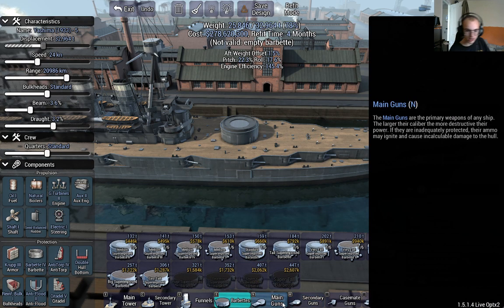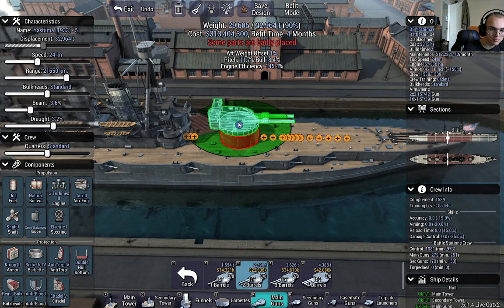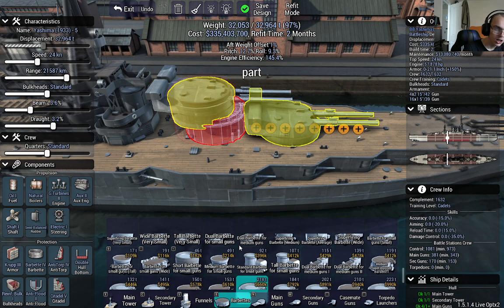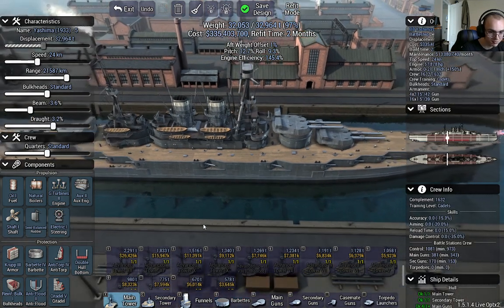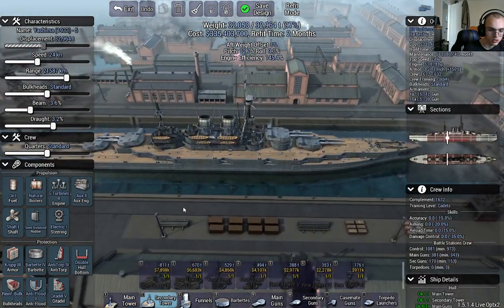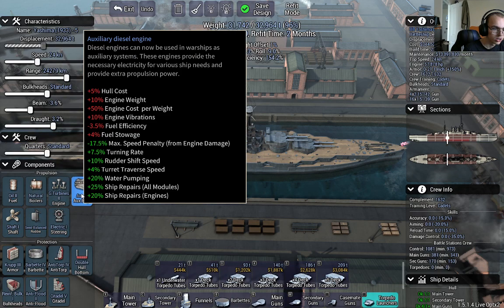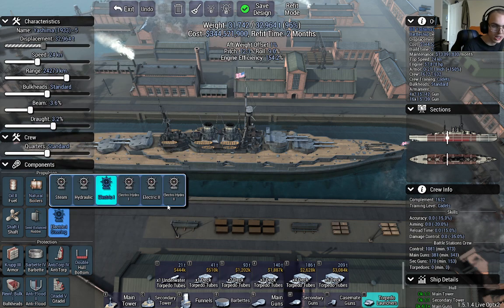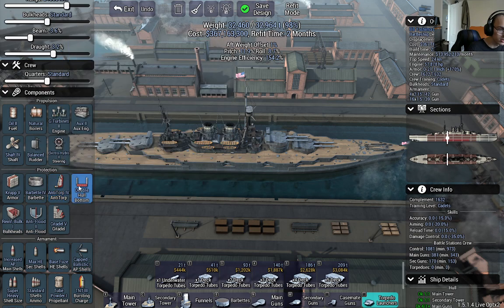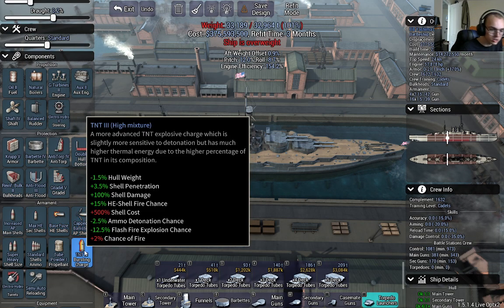Gotta re-add back in the standard superimposed. No, twin 15s. I do really like the Japanese style turrets. They're quite good looking in my opinion. You already have gear 2, so that's awesome. Electro-hydraulic, not electric. Krupp 5, you've already got good enough there for me to let you through. You're getting those retrofitted onto you.